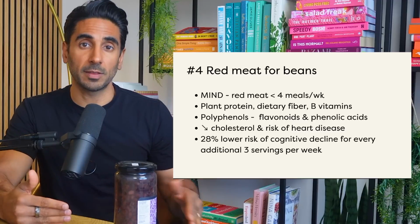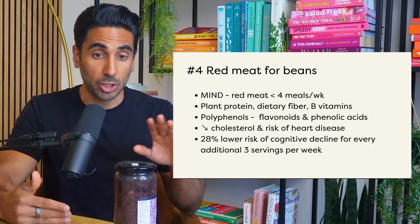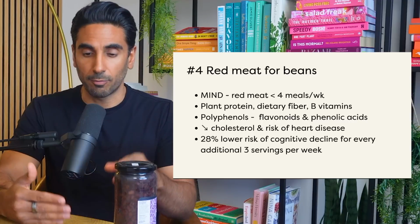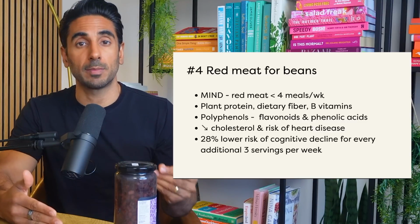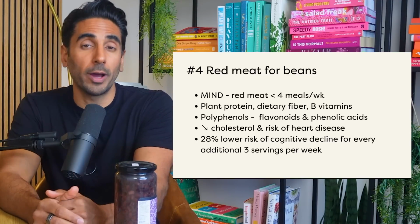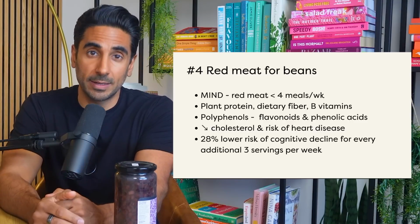But I'm not of the opinion that you need to be completely removing red meat from your diet in total to achieve these dementia lowering effects. I actually think that red meat does contain some very important ingredients beyond just the amino acids that might actually be brain healthy. But the uncomfortable truth is that we consume far too much red meat in our diet generally, and the quality of that red meat is usually quite poor. If you are consuming quite a lot of red meat in your diet, i.e. more than 3 to 4 times per week, you want to try and get beans into your diet.